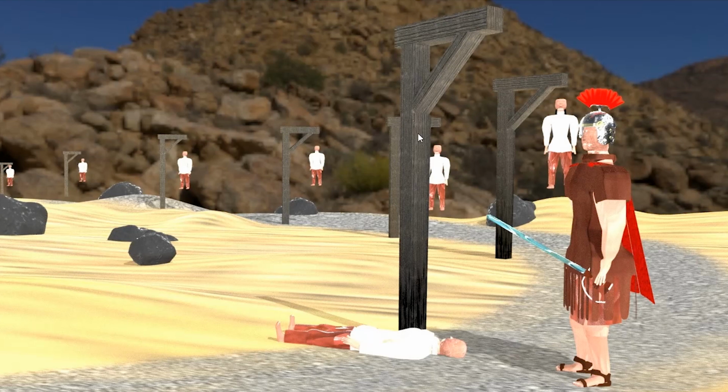Here's an interesting one from Vedera. I think this is sort of a Spartacus type theme with the Roman soldiers and people being hung. And his phrase was, "It's a long way to become a hero." Interesting idea.